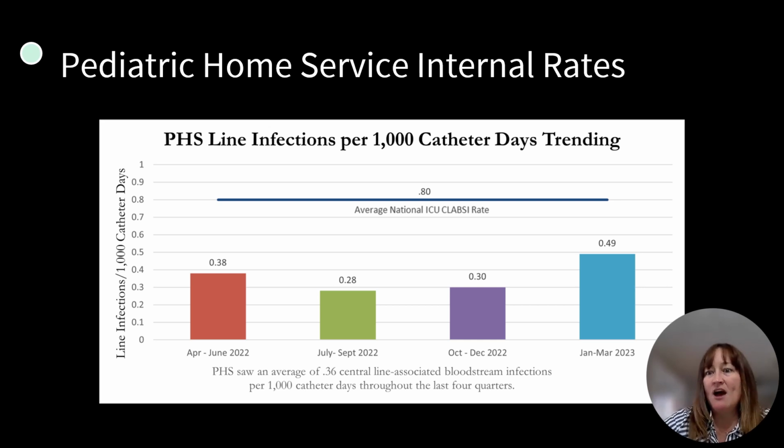When we're looking at our 0.49 rate for pediatric home service, I think it's very important for us to say why, how we came to this number, because that's an important piece. We measured this on line infections per 1,000 catheter days. So every 1,000 catheter days is how we measured this and came to a 0.49 CLABSI rating.